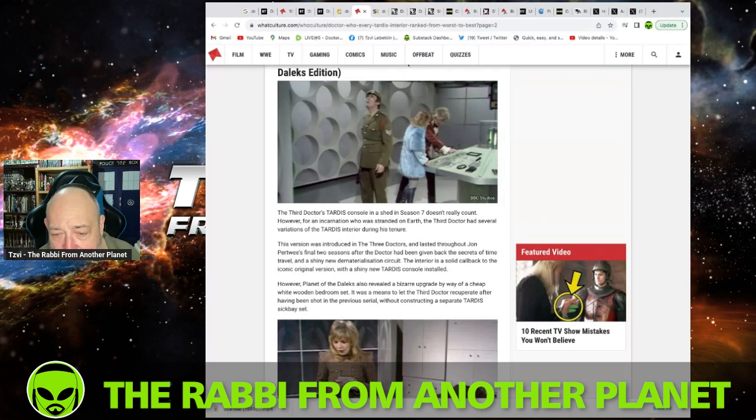However, for an incarnation that was stranded on Earth, the third Doctor had several variations of TARDIS interior during his tenure. This version was introduced in The Three Doctors. It lasted throughout John Pertwee's final two seasons. I didn't know it was introduced in Three Doctors. After the Doctor had been given back his secrets of space-time travel and a shiny new dematerialization circuit, the interior is a solid callback to the original iconic version. Yeah, basically that's what it was. They just remade it, right? With the shiny new TARDIS console installed. Didn't they have that new console in season 8 as well? Or I thought they did.